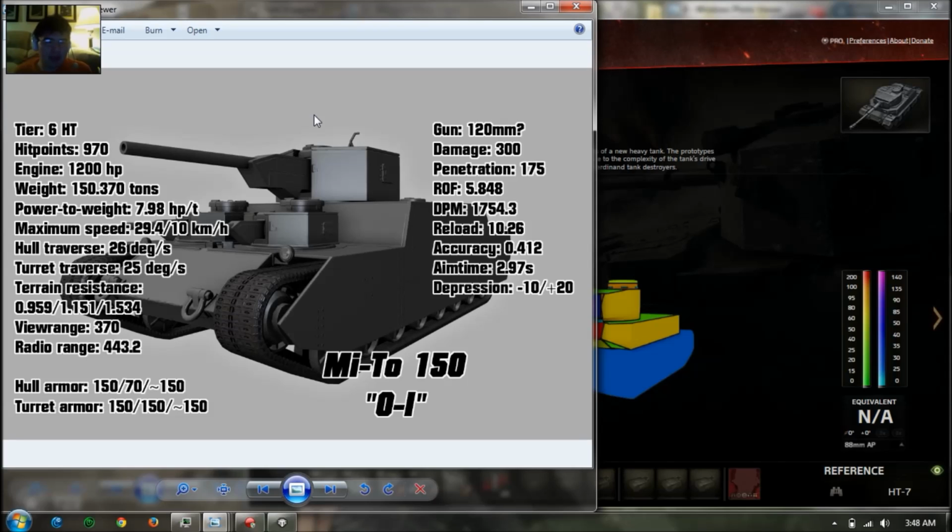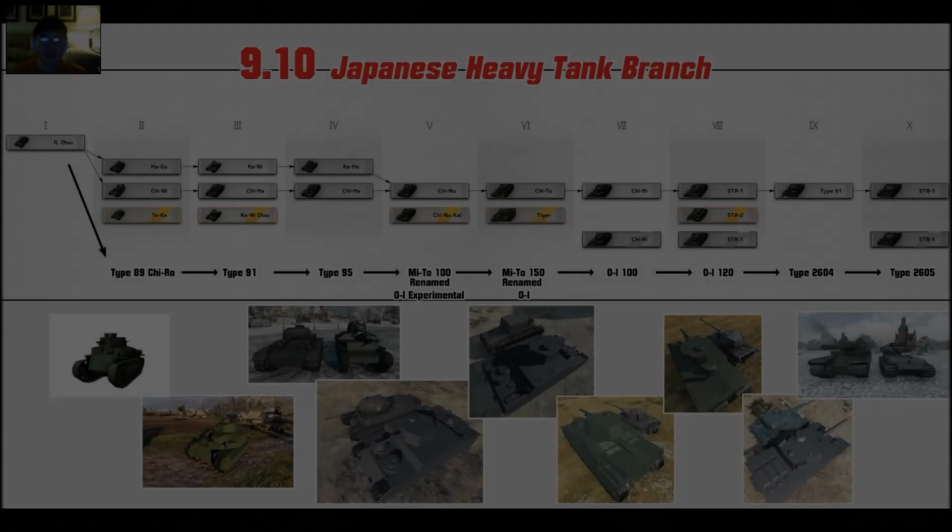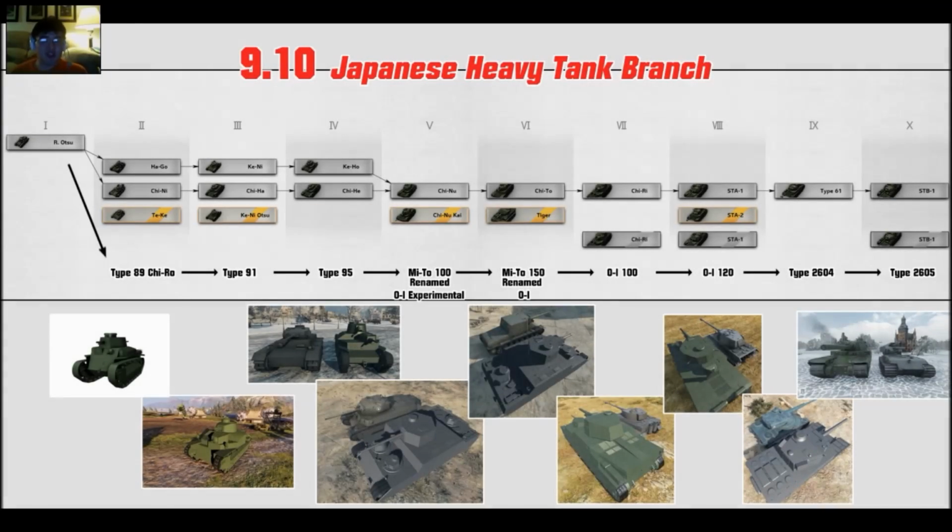Accuracy is not that bad. It's alright. So it's not the derpy accuracy of a KV2, but don't expect to snipe with it. But this is a frontline heavy bunker, a movable bunker of a tank. And there you go, folks, the Mitos of tier 5 and tier 6 of the Japanese heavy tank line branch that's likely coming in the 9.10 patch for the tanks.